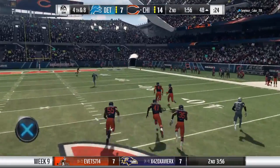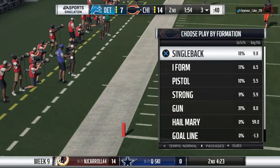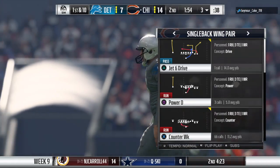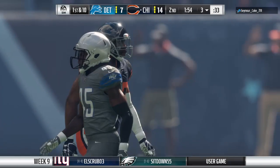Only 2 punts for him last week in the loss as he gets this one away. That'll be out of bounds, and how good was that? They'll say the 3-yard line. That's where they spot it. And now Chicago getting ready to go as they take the field.